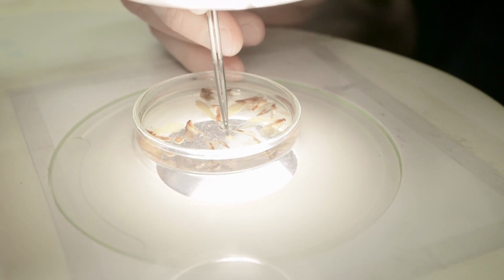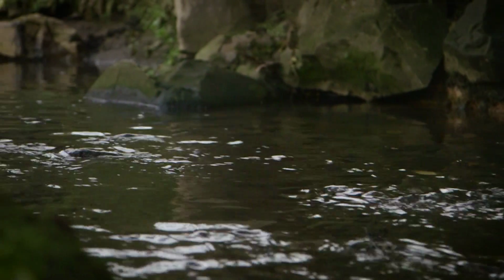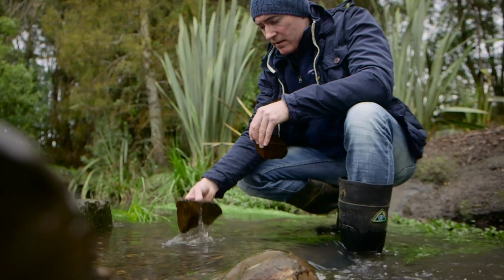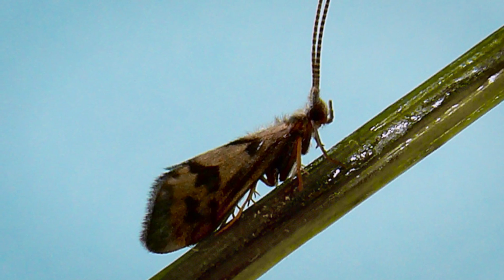Well, if we don't know how many species we have, then it makes conservation of species or conservation of threatened habitats all the more difficult. Caddisflies are a diverse group of freshwater insects, and they occupy most freshwater habitats. So these are lakes, rivers, streams and seepages. We have well over 240 species of caddisflies known from New Zealand. They're unique to New Zealand and found nowhere else on the planet.